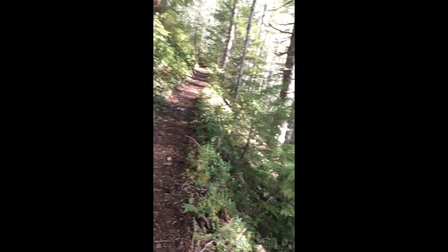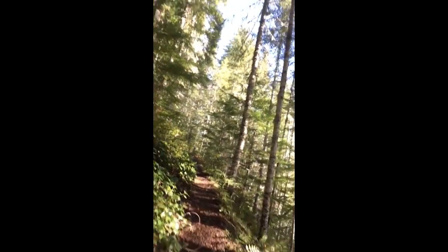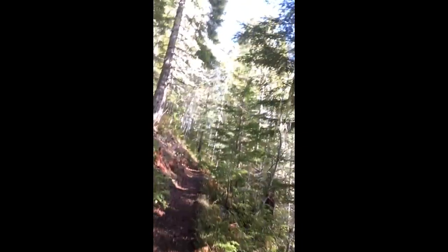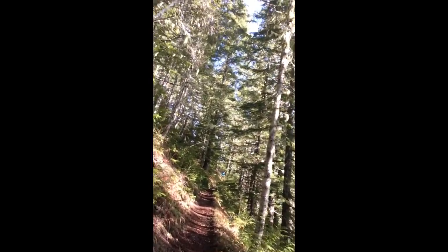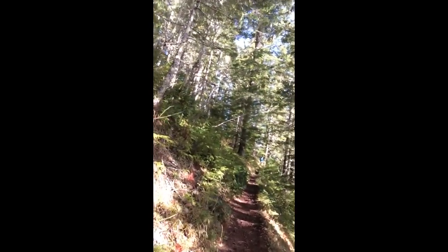You can kind of see the terrain. I forget what the elevation was at the top, but I think it's, I don't know, 3,300 feet. Might have been more than that. But we were like at 27 last time I checked. So hopefully there's not too much more.